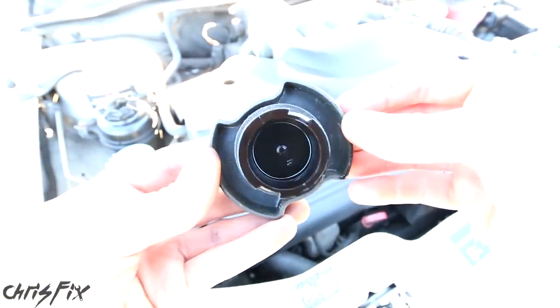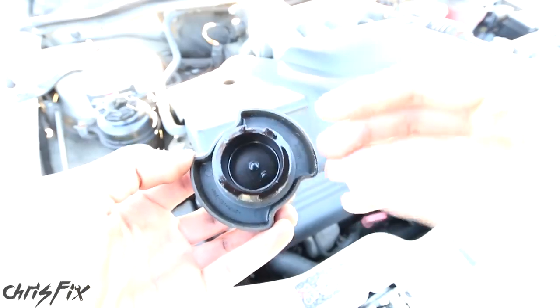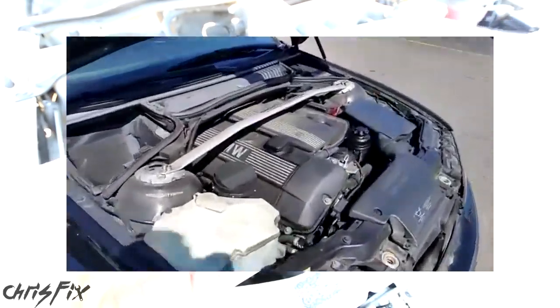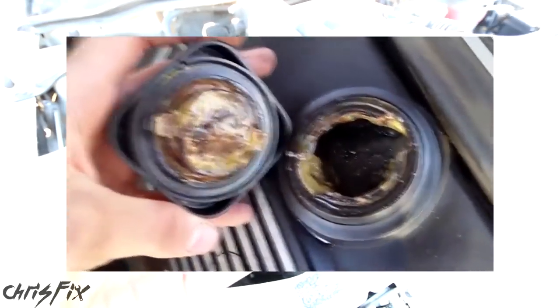Sometimes you'll be able to tell if a car has a head gasket leak just by looking underneath the cap. You'll see a frothy white oil, almost like a milkshake. Up on the screen is an example of a BMW that I looked at that had a head gasket leak, and I found it right away just by looking underneath the oil cap.